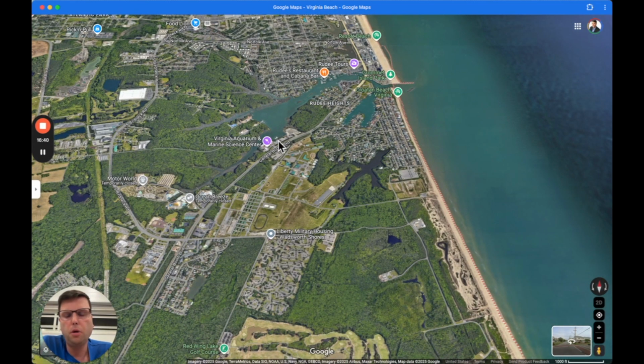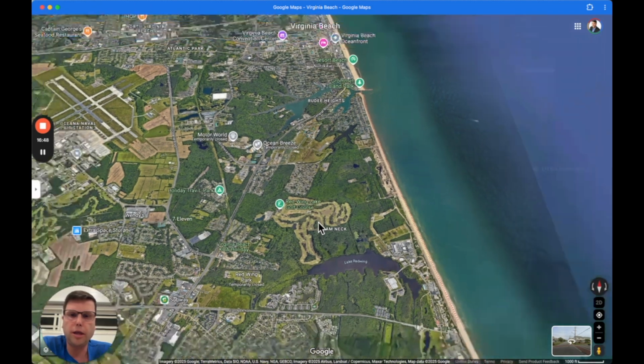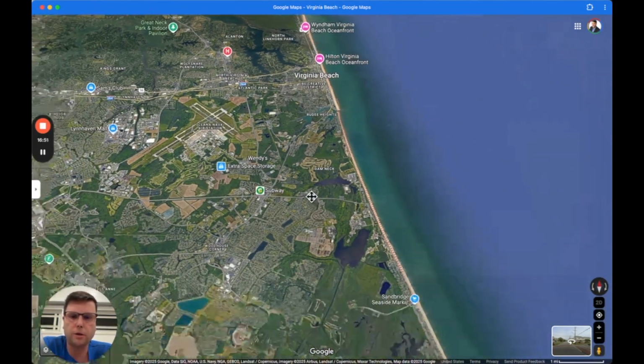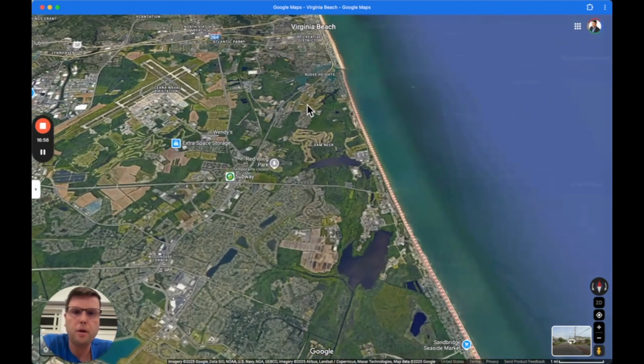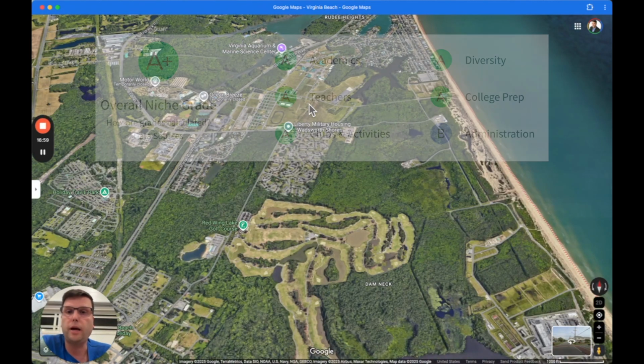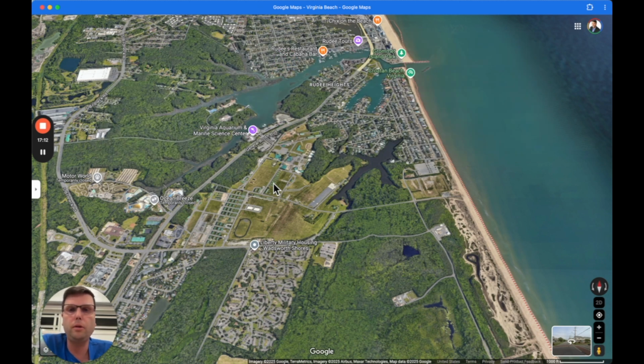So this is General Booth Boulevard. This whole area here, as we go farther south, is all the Ocean Lakes area. And the Ocean Lakes area, I'm going to back out real quick so I can show you. This whole area here is all of Ocean Lakes. So it's a pretty big area. Let me zoom back in here. And as far as the grades, when you look at Ocean Lakes, according to niche.com, that is the highest graded high school in Virginia Beach, as it was given an A+. So as you know, schools are pretty important when you're looking for where to live. Make sure you check out niche.com so you can get an idea of what the overall grades are.